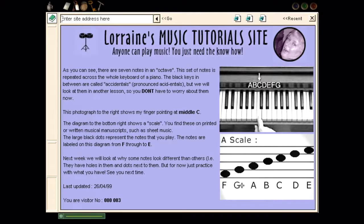So we have letters then associated with the notes from the trumpet. So that would be G, G, A, B, C.